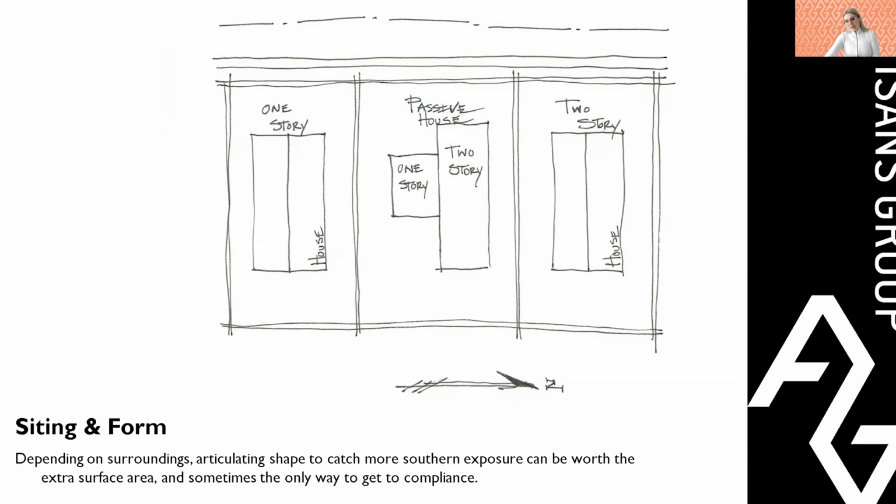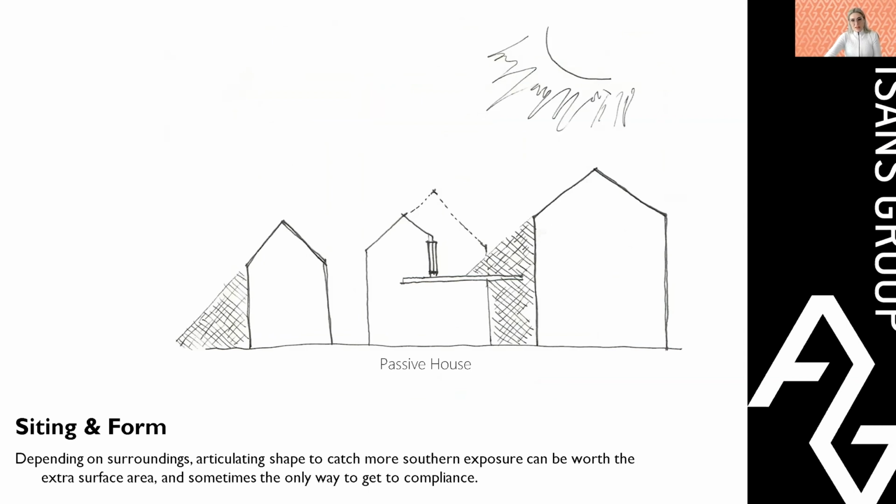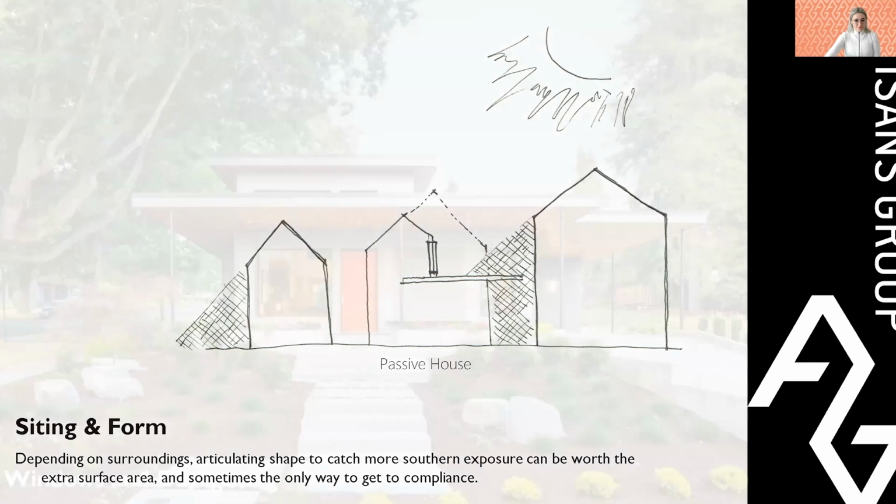Additionally, in an urban setting, which we do a lot of, you're going to want to be thinking about lots that aren't developed or are going to get developed or could be redeveloped. One of the tricks that we've used is to articulate the form to get away from our neighbors and create opportunities for southern or eastern gains in our climate. Oftentimes, the extra surface area of articulating the form more is worth it for the solar gains. So that is often a trade-off that we make, and it works well.